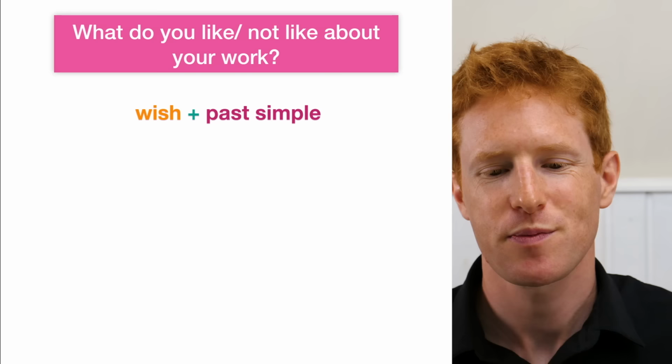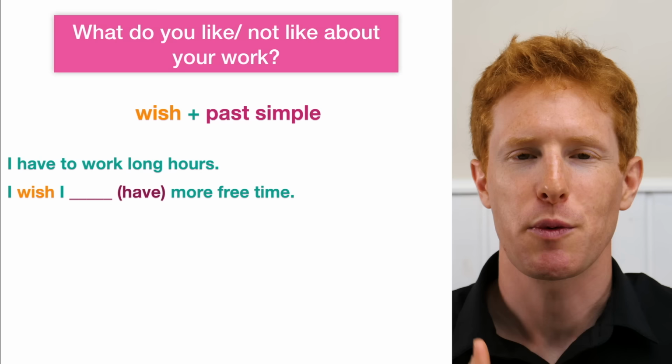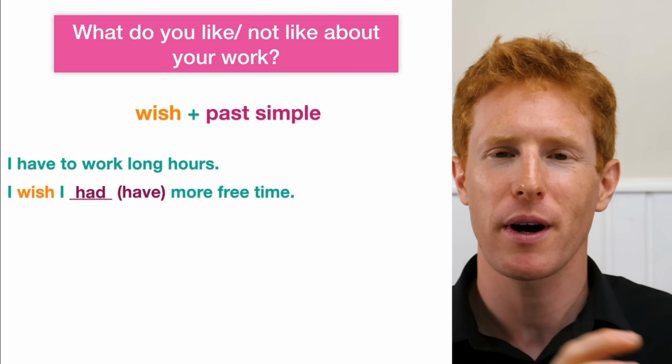So for example, I have to work long hours. I wish I ___ more free time. Okay, so take the verb have and put it in the correct form. So we have wish plus the past simple. So the past simple of have is, of course, had. I wish I had more free time. So that means I wish now, in the present, I had more free time.